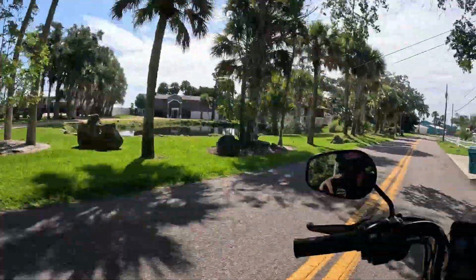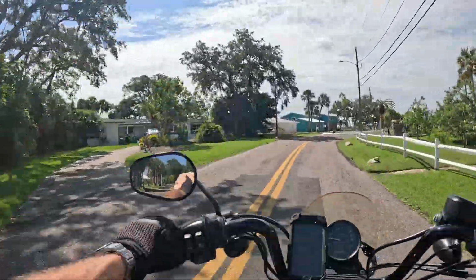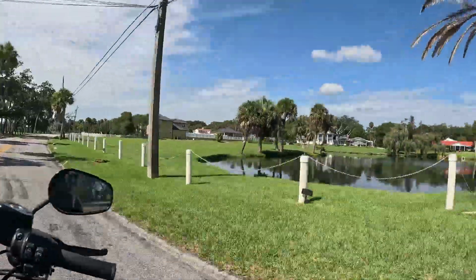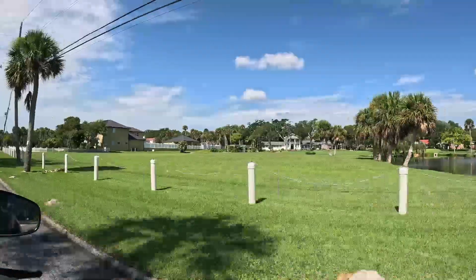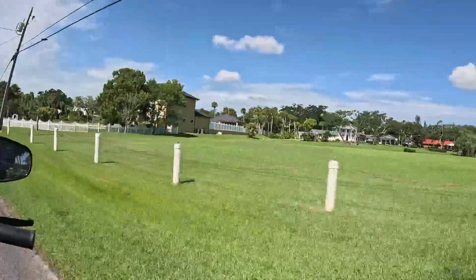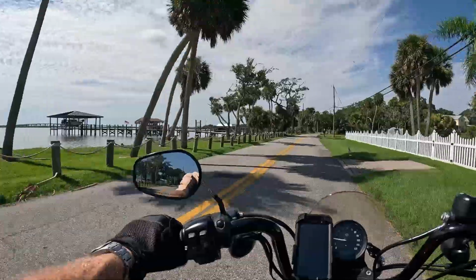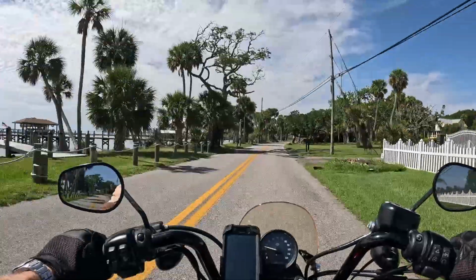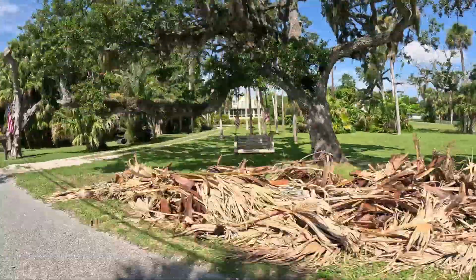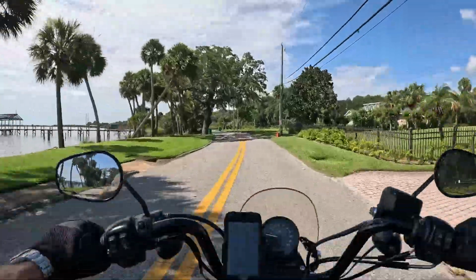There's another piece of coquina rock with a hole in it for an anchor or a boat tie down. People use them as lawn decorations. Now look at that beautiful house over there. Big, gorgeous pillars. They got a waterway right in front of them. Yeah, that's nice. Come out of your little yellow house and sit on your little swing next to the road. Cool.